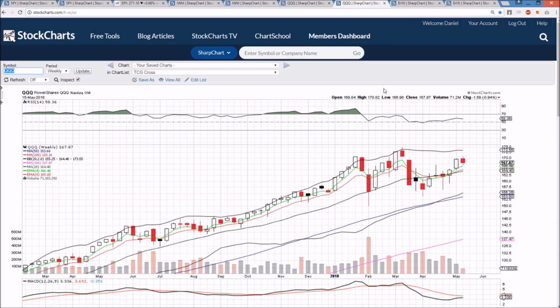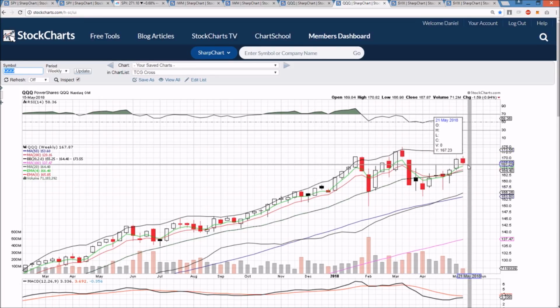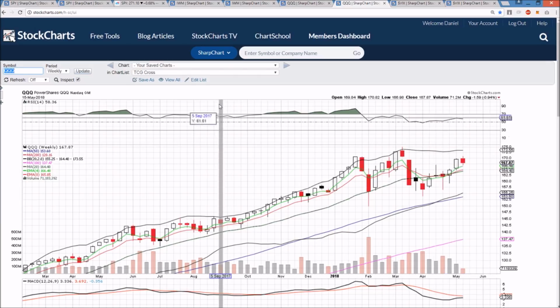Weekly time frame for QQQ is pulling back after filling the gap and pulling back a bit shy of the all-time high. Psychology of the pattern is a potential cup and handle, so we'll have to be keeping an eye on it, although the bulls ideally would have liked to have gotten a little bit closer towards that all-time high. It is definitely still favoring the bulls on these weekly time frames.